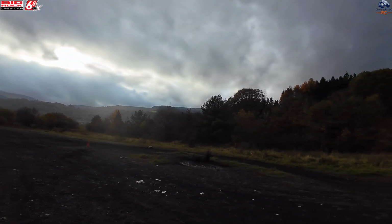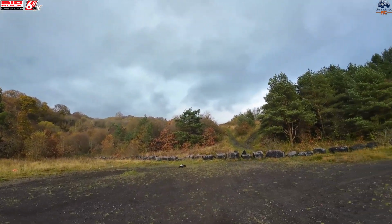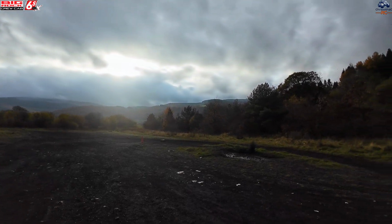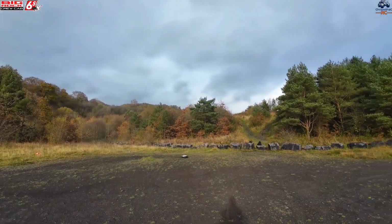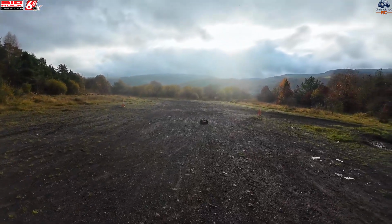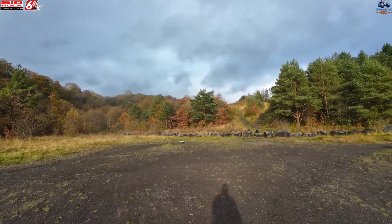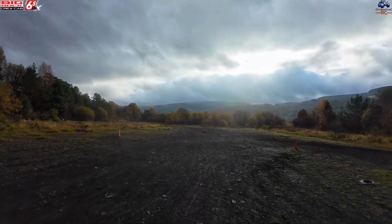What I like about these Arrma trucks, you can kind of roll on the power a little bit. Especially these larger ones, you can let the power roll in. It's not scatty, it's not bonkers. Roll on the power again. Epic. Wicked truck, honestly.